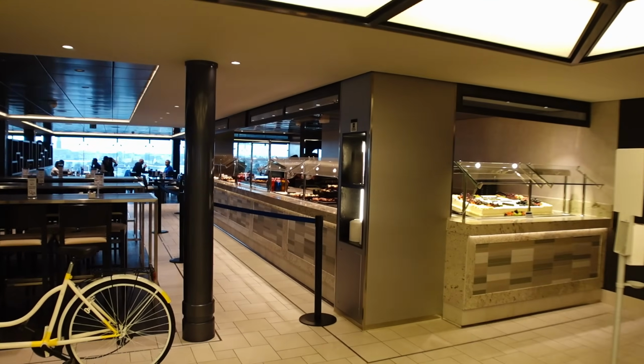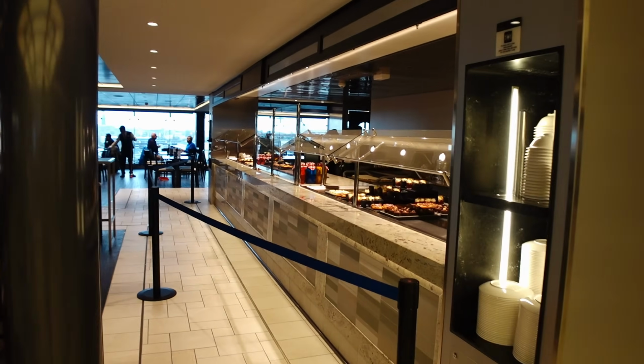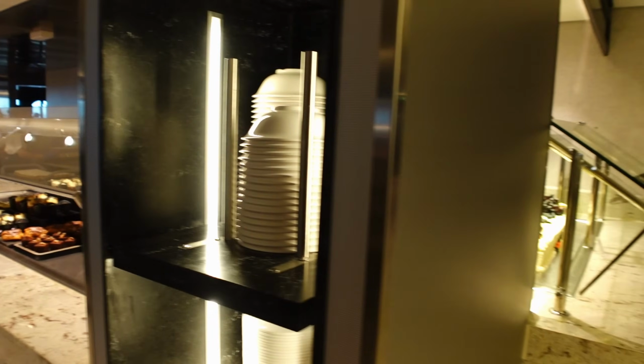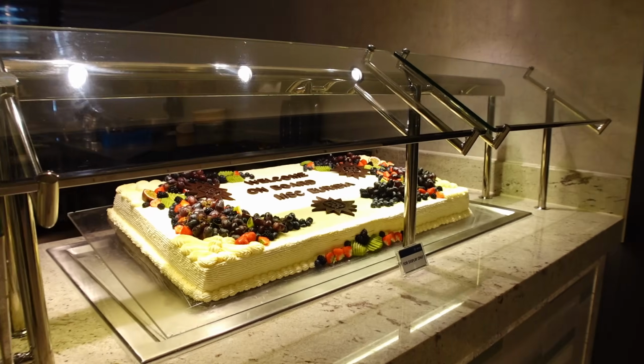Oh, and just to show you as well, when you first walk in on the right, there is another little dessert station. This one's currently not open, but it's the exact same things. But I will show you. We're in Hamburg today, and it's embarkation day for a few people. So look at this.